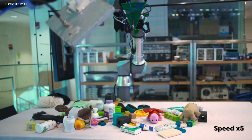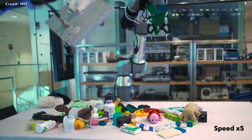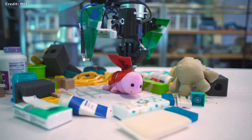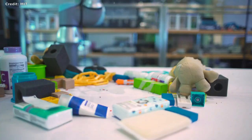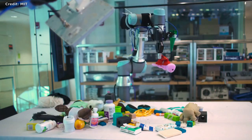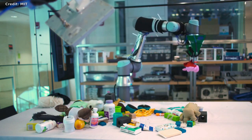This speed could be especially useful in an e-commerce warehouse. A robot tasked with processing returns could find items in an unsorted pile more efficiently with the FuseBot system. The research will be presented at the Robotics, Science and Systems Conference.